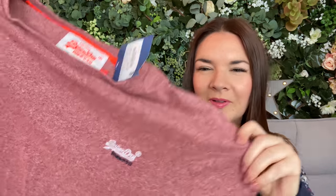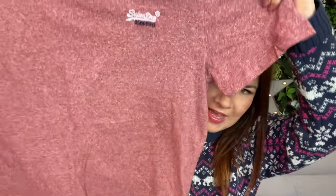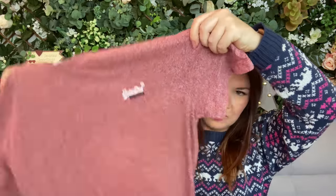It's pretty much perfect. And this is very Lee, this t-shirt. Superdry top, like I said, absolute perfect condition, doesn't look worn at all, extra large, and it was £3, which is a really good price, isn't it? So a lovely big Superdry t-shirt for Lee.